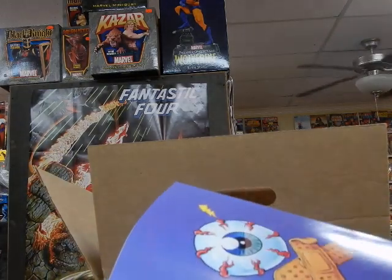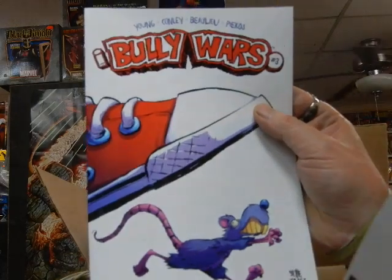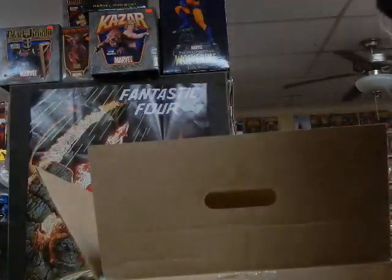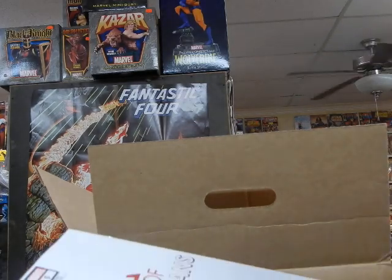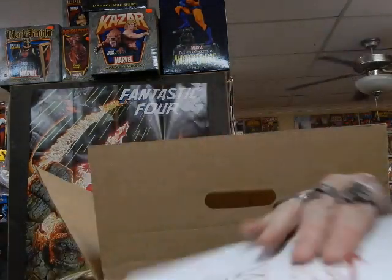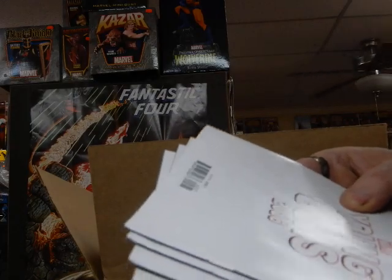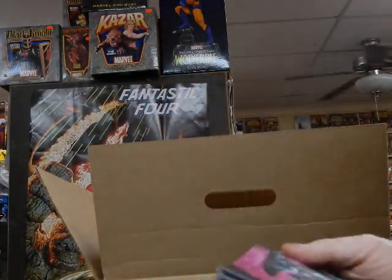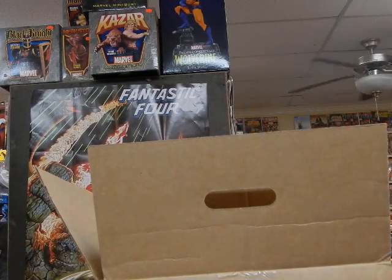Bully Wars. This is cover B. Got a couple of those. And Death of the Inhumans, issue 5. We do have some covers of that. I've got somebody in the room up at the register, so we're going to pause this. And it's too bad we got these damaged covers there. We'll pause this, come back, and finish this up.